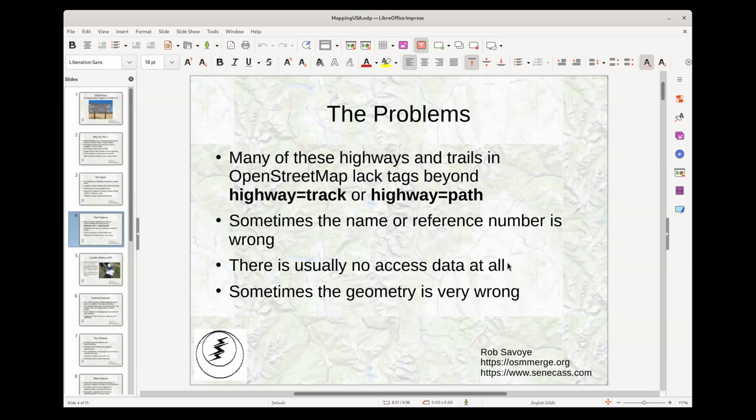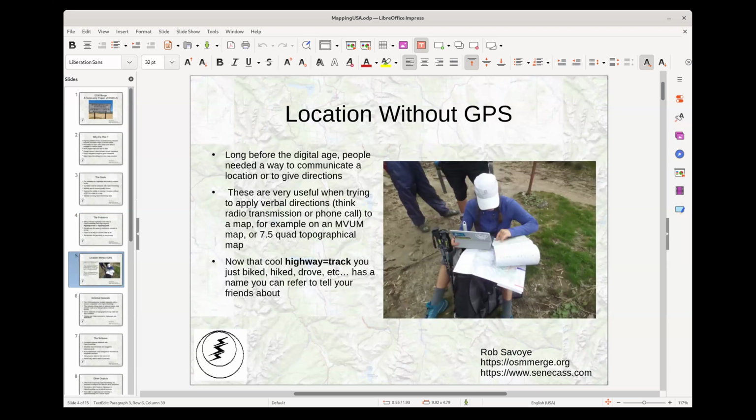And then also access data: ATVs, dirt bikes, horses, all that stuff is possible. It also turns out a lot of these were traced off highways. People would be tracing a highway on satellite imagery and they would go the wrong way on the fork. So I spend a lot of time splitting highway line strings at forks and then fixing the names and reference numbers to go to the right highway branch.